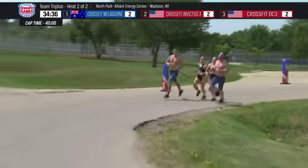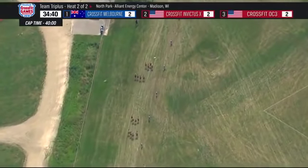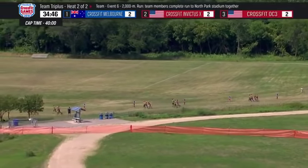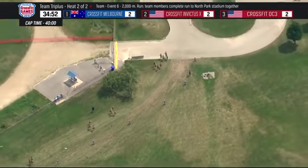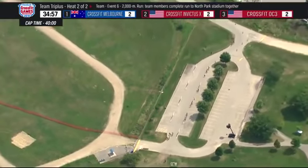Any team that can beat a 36:21 could have a top 5. That was Asana's time. Here's a look at that secondary pack. Melbourne won't be caught. Invictus X going to be tough to catch them. We'll see how that pack comes out with the Mayhem teams as well as OC3.